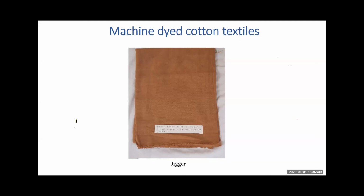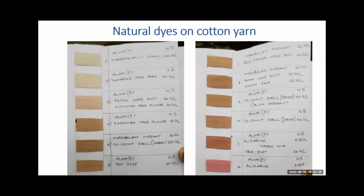A jigger dyeing machine is nothing but two rollers in the machine, and beneath the rollers there will be a metallic trap or a plastic trap which holds the dye liquor with the guide rollers. The batch material in open width from one roller will pass through the dye liquor through the guide rollers to the other roller. After completing one round, the same material again will pass through the dye liquor and come to the first roller. This one rotation is called one end. For a dyeing, at least 8 to 10 ends have to be given. It is called jigger dye, machine dye.